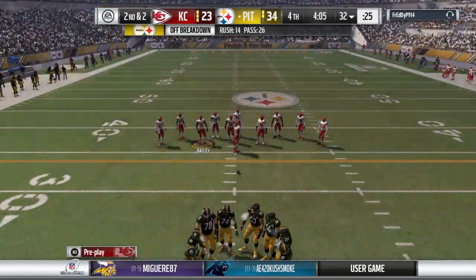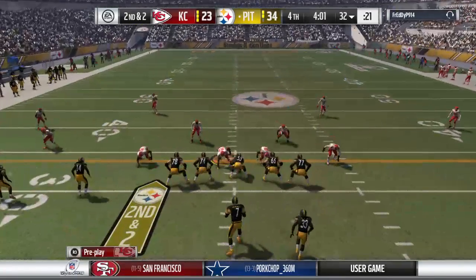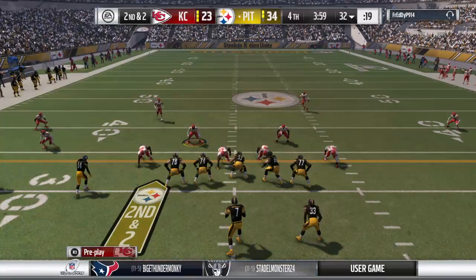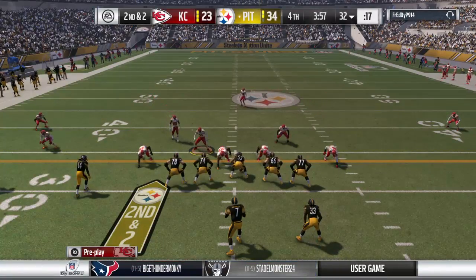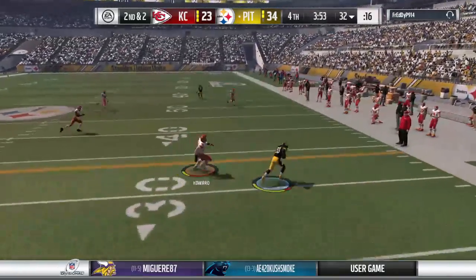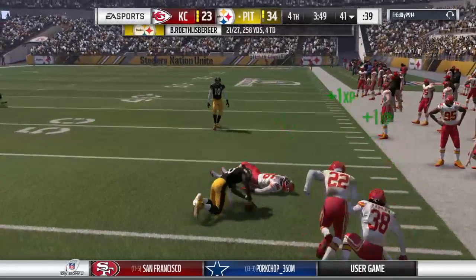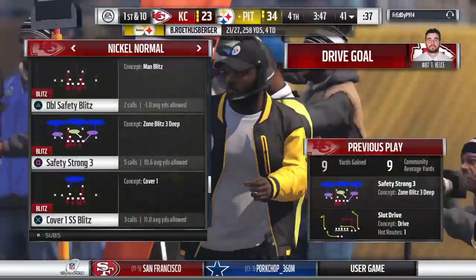So they complete the pass, and now they face a 2nd down. 3 receivers to the left, 1 to the right. Now Roethlisberger to throw on 2nd down. He's going to leave this for his running back. It's complete. It's a 9-yard gain, and it keeps the drive moving.